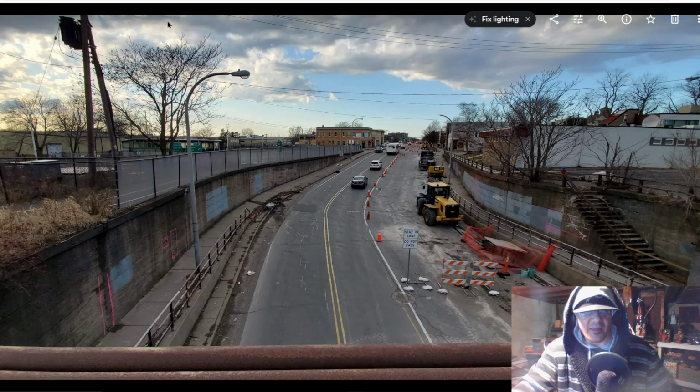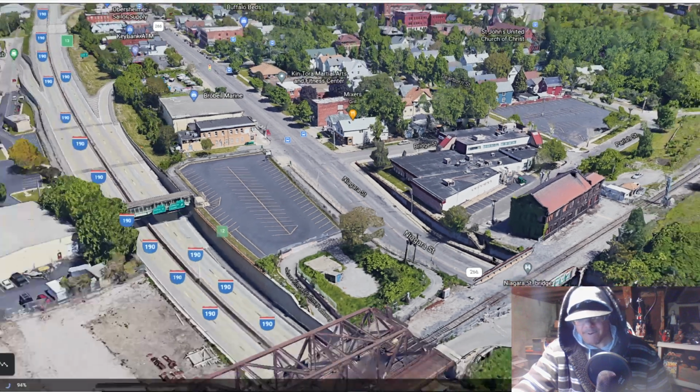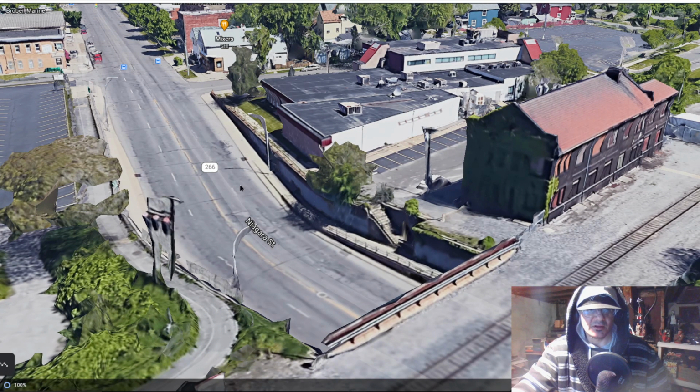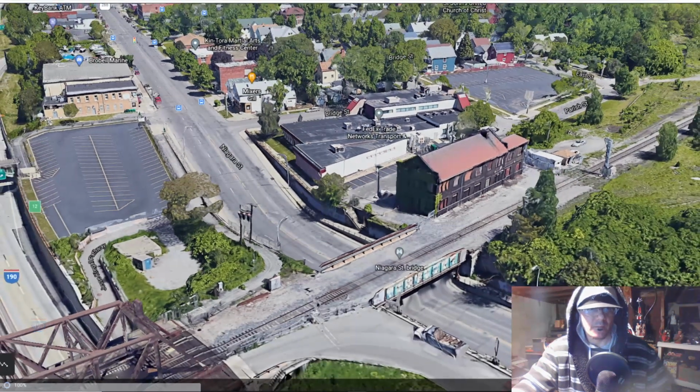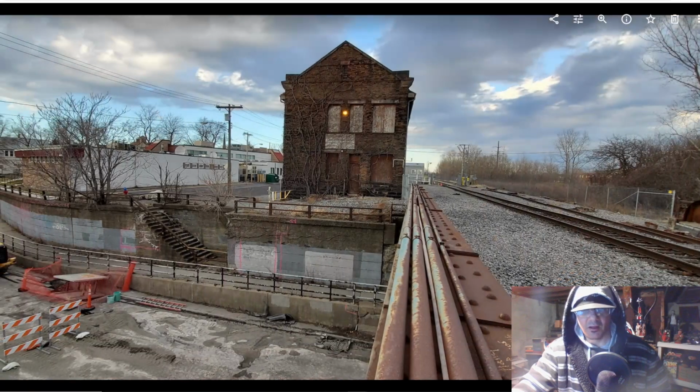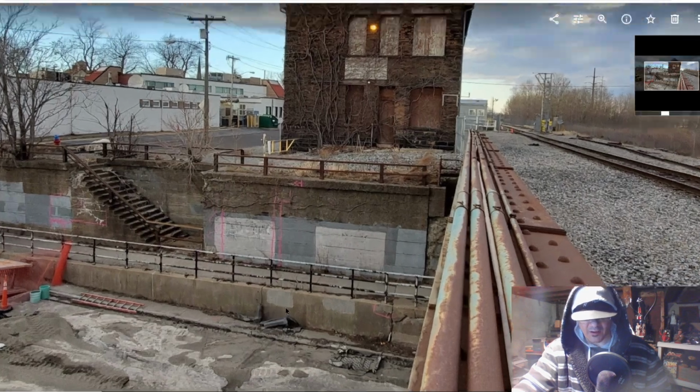So now I'm on that bridge actually. I'm like right here, looking this way. See that? Very cool. And you can see how it goes down actually, and then goes back up. Kind of what I wanted to get here. Actually got a cooler picture. Okay, there you go.